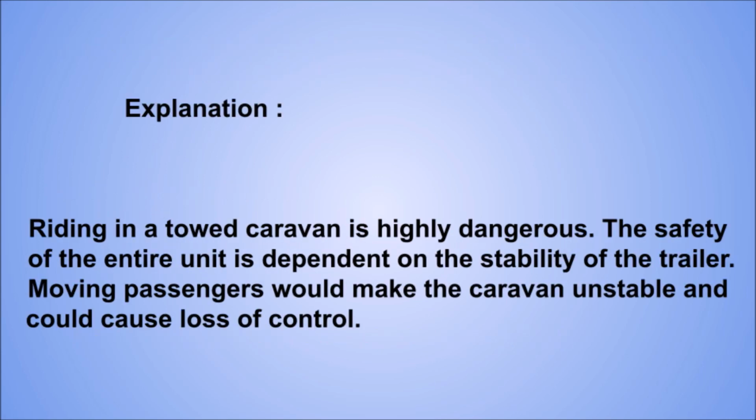Explanation: riding in a towed caravan is highly dangerous. The safety of the entire unit is dependent on the stability of the trailer. Moving passengers would make the caravan unstable and could cause loss of control.